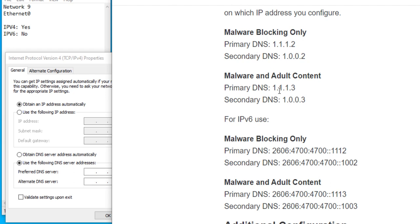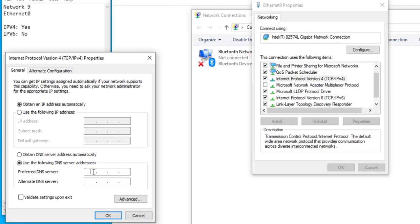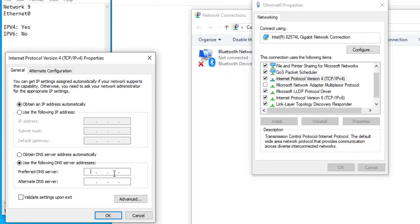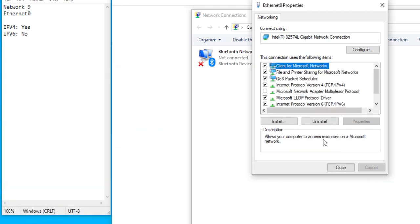If, as I will show later on, you have IPv6, we'll be using this block. But I'll get to that in a minute. So, in my case, I would enter the number here. If I wanted to block both malware and adult content sites, the 2 has to become a 3. So in my case, I want to block both, and I'm going to enter 1.1.1.3 and 1.0.0.3. I say OK. And normally, in my case, I'd stop here because IPv6 is set to no. So what I would have done is, having set it, I would simply close.